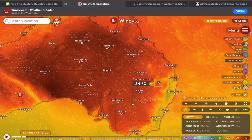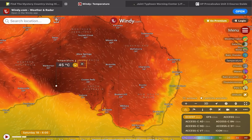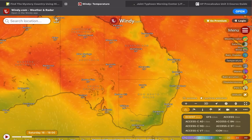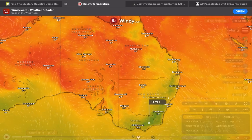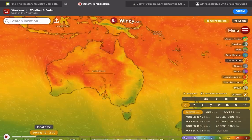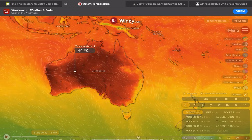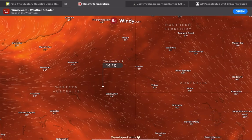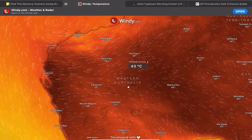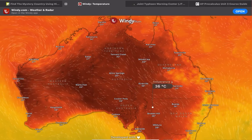Queensland, Northern Territory, New South Wales, some spots in Victoria. So be aware, especially ahead of this cold front, more heat there. Some spots at night are a little bit cooler, especially Victoria and New South Wales, those mountains. Sunday still shows some 44 degrees in the desert, some spots on the west 44, 43. So be careful with that heat still.